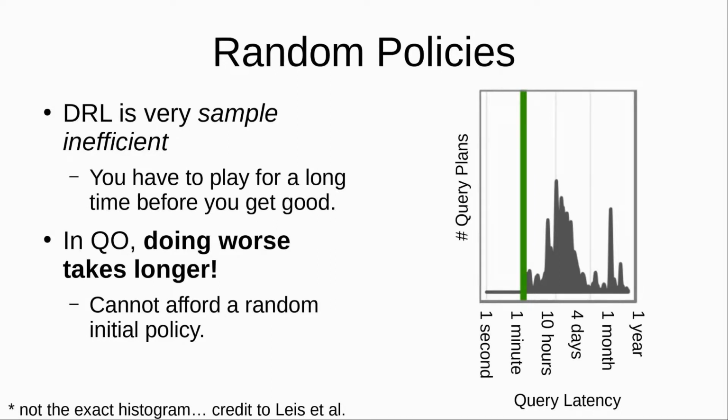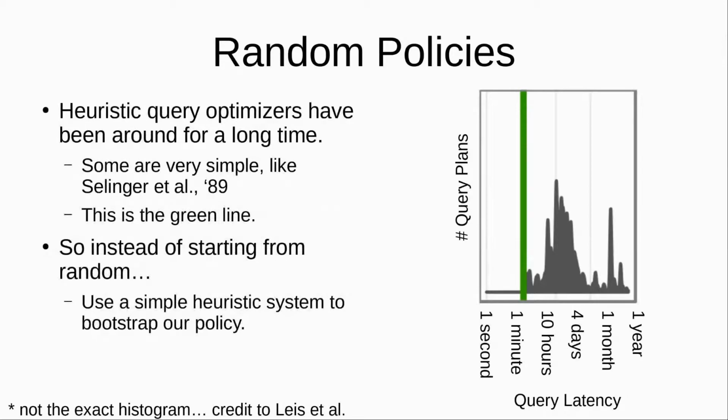Luckily, though, we already have query optimizers that can do an okay job, right? We have heuristic query optimizers that have been around forever that can do okay. So, for example, the Selinger algorithm, the simple left-deep 2 to the n dynamic programming scheme with uniformity estimators for its cardinality and a simple cost model, achieves that green line, achieves a plan that takes a little more than a minute, about 3 minutes.